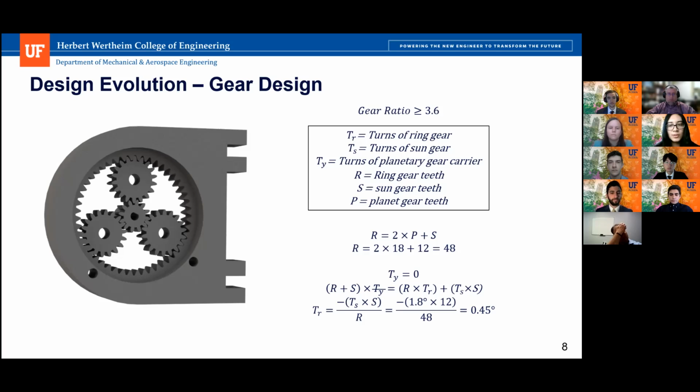The planetary gears rotate around stationary axes to eliminate the need for a planetary gear carrier and reduce the number of parts. The ring gear was merged into the moving parts, such as the arm holding the mirror, to also reduce parts.